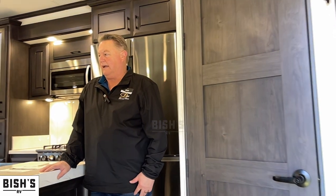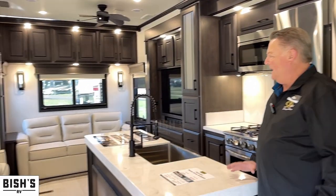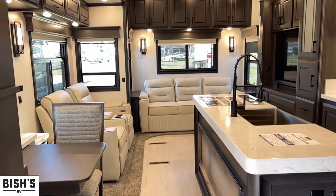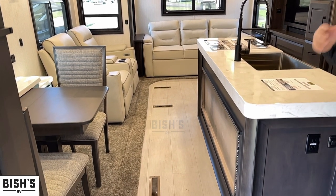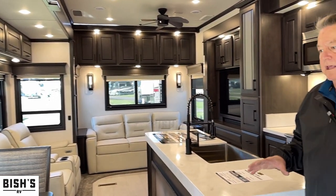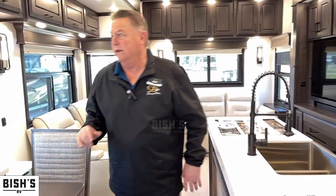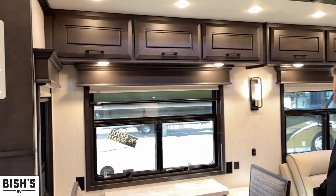This has kind of a light and dark together, which really makes it pop out when you turn the lights on or when the sunlight's in. It's very, very bright. Most people would think with dark wood, I'm going to be walking into a dark hole. But as you can see, this is very bright inside with the elegance of dark wood, yet nice and bright inside. Dinette area here on the slide out on the door side.